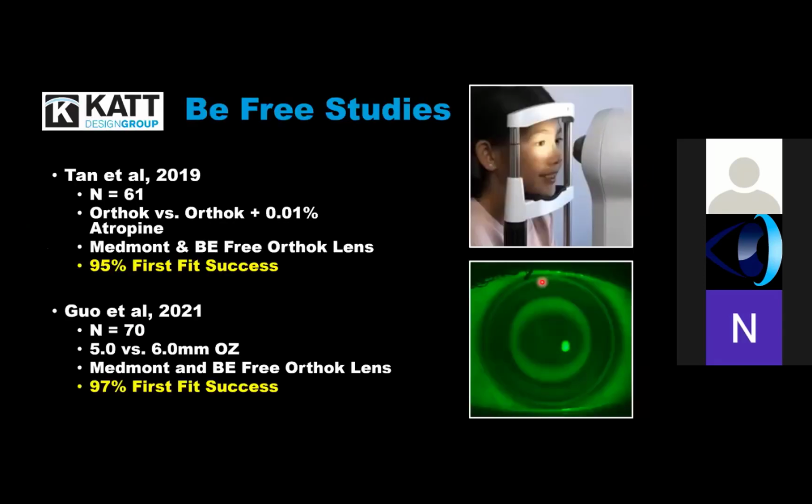So one of the interesting things about this study, as well as a second study that happened in Hong Kong using the B-free lens, again, a lens you could get from Precision Technology, is that with the Medmont together, these two created an average of 96% first fit success. It was awesome. Steve, what does that mean? Could you give us some perspective on 95% first fit success? What does that mean to you? Is that relative to other studies? As an example, is this what we get with all Ortho-K lenses, for instance?